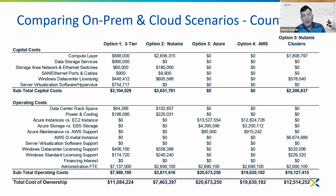This is an analysis we did for a county, and we gave them 5 scenarios. On the far left was running in the 3-tier. Next to that was Nutanix on-prem, then the 2 public cloud scenarios, and then clusters of public cloud. And by the way, we're not stratifying workloads here. We're just using a mixture of predictable and elastic workloads.